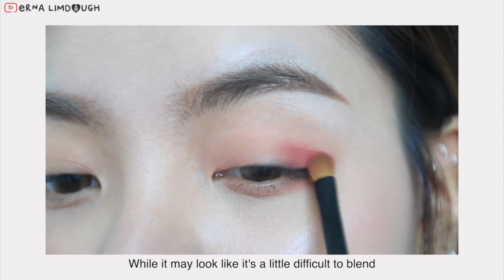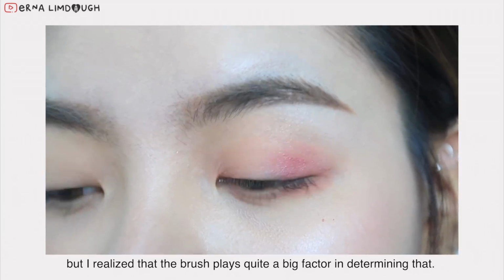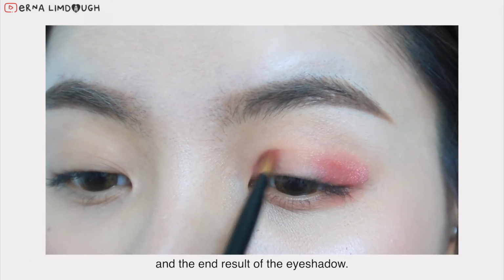While it may look a little bit difficult to blend, I realized that the brush plays quite a big factor in determining that. The quality of the brush will definitely affect the blending effect and the end result of the eyeshadow.